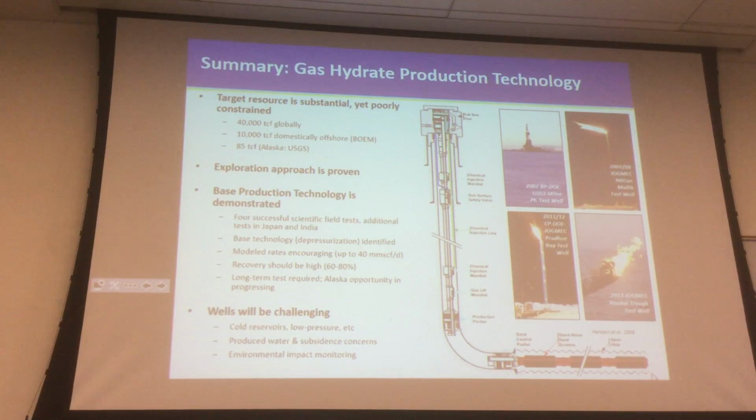Well, that's great news, but one other thing too, as you well know, the hydrate center here, they look at gas hydrate formation within pipelines and things like that, which is a flow assurance issue. But does USGS also get itself involved in that regard?